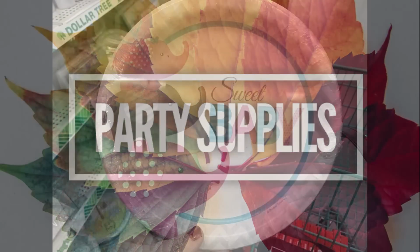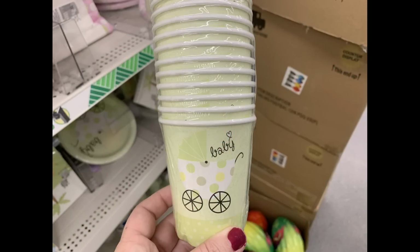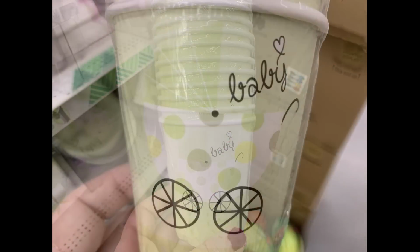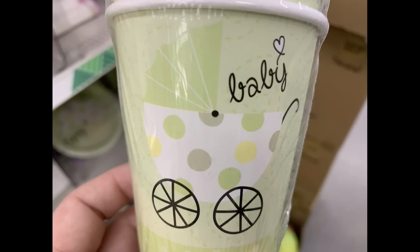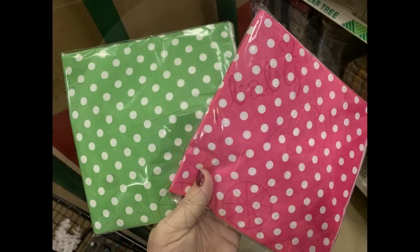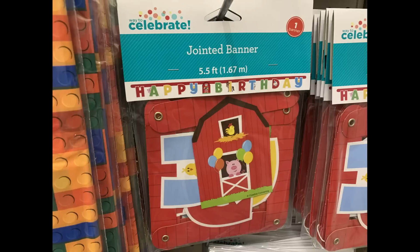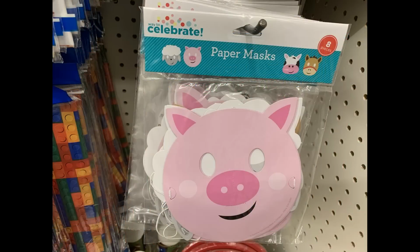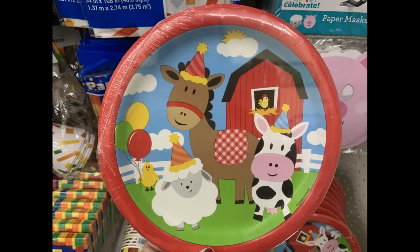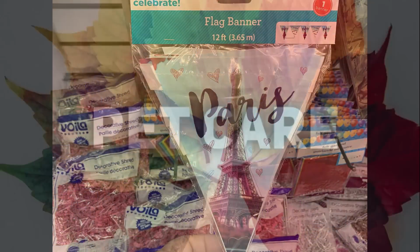So over in party supplies, they had these new sweet baby party plates, some new cups for the baby shower in the green and yellow motif, and they had the plates and napkins and things to match that. They also had the polka dot napkins in the green and pink, or the birthday banners with the party supply theme of farmhouse. It was real cute. The plates were adorable. And then they had these flag banners for the Paris theme.